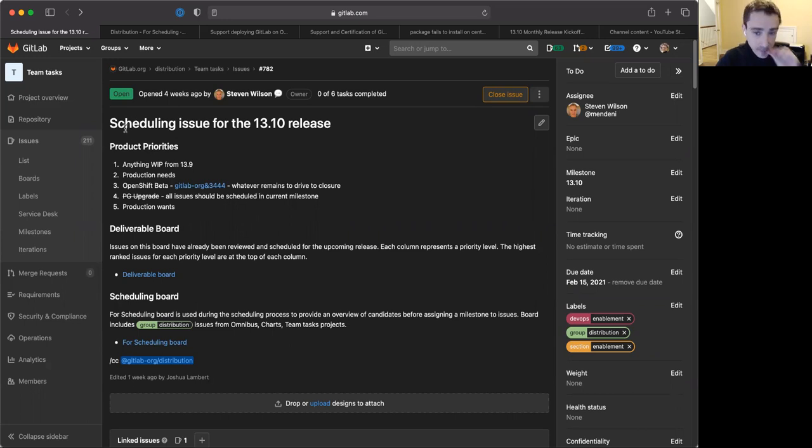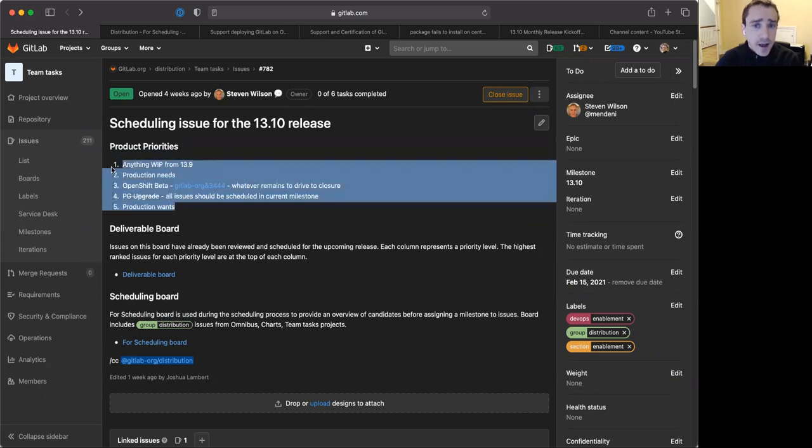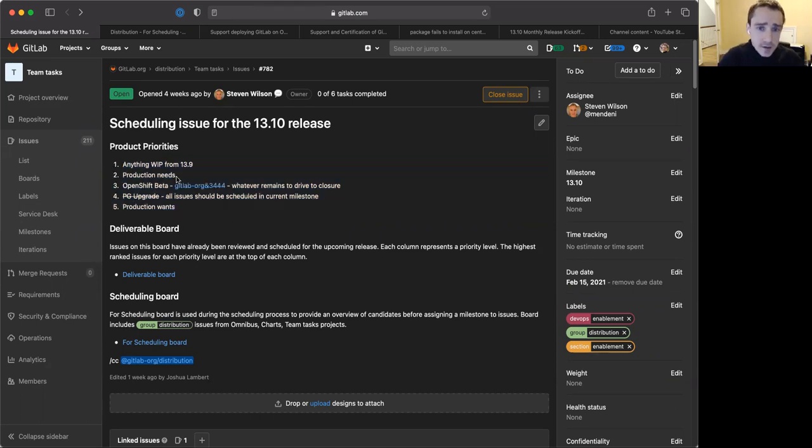You can see here our planning issue for this release, and the high-level priorities haven't changed since our last release, really. So if you've looked at that, this will look familiar. We want to make sure we finish up anything that we started working on in 13.9. We want to make sure that anything that GitLab.com needs to accomplish their goal of operating GitLab.com is met, their need-to-haves, for example. And then here we're also continuing to really focus on finishing up the last remaining items to support deploying GitLab on OpenShift in a beta fashion. So whatever it takes to get that driven to closure, we're trying to make sure we have room for in this release.